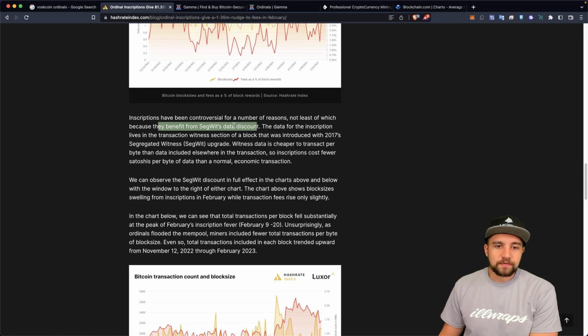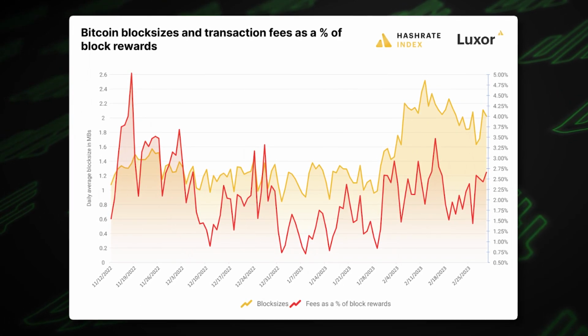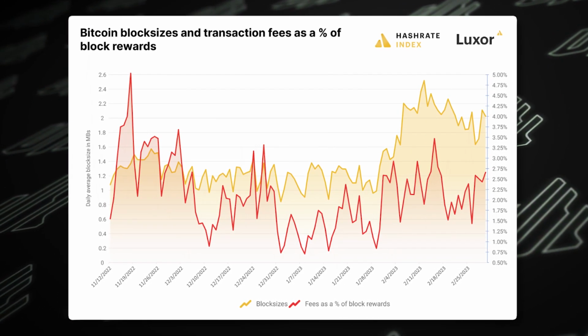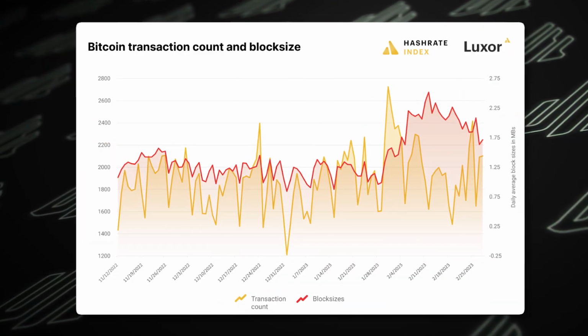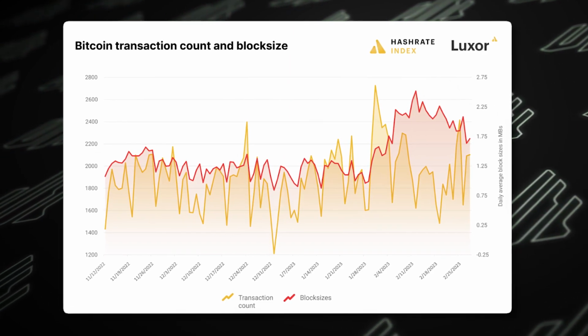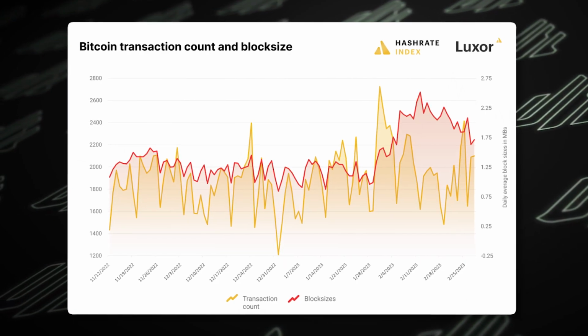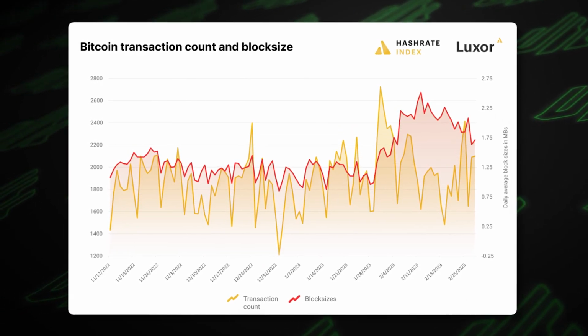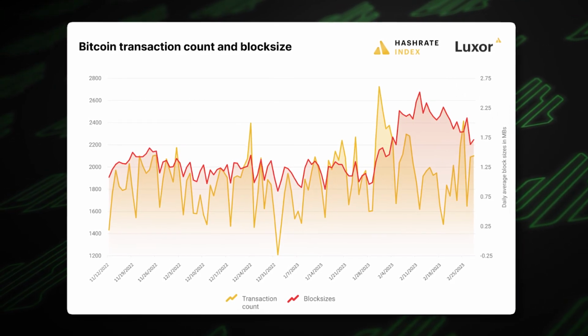So we observed the SegWit discount in full effect in the charts above. So basically, this shows you the block size versus the transaction fee percent of the block rewards there. Total transactions per block fell substantially at the peak of the inscription fever, unsurprisingly, as Ordinals flooded the mempool, miners included fewer total transactions per byte of block size. Even so, total transactions included in each block trended upward.